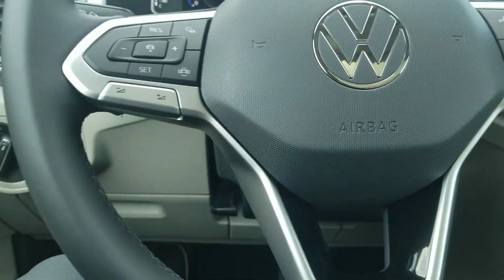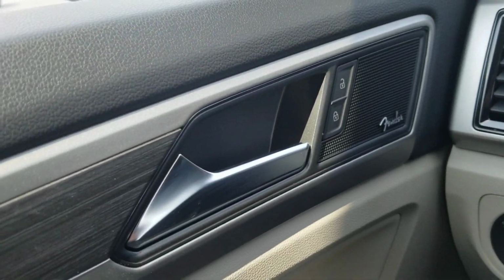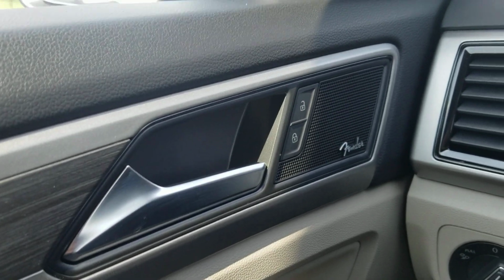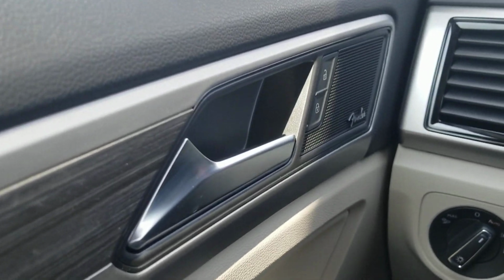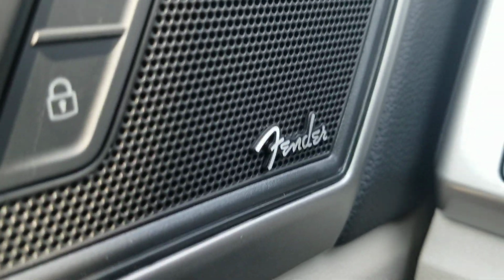As you climb in, by the way, the Tourmaline Blue is my wife's favorite color on this car. It looks so good in the sunlight, and when it's clean, it sparkles, and the metallic flake is just out of this world. Fender Premium audio right there, so you see the Fender logo right there.